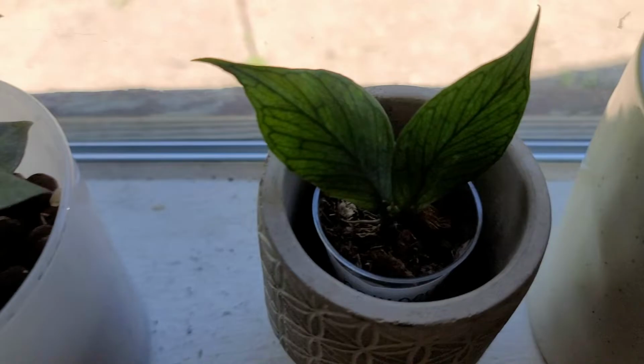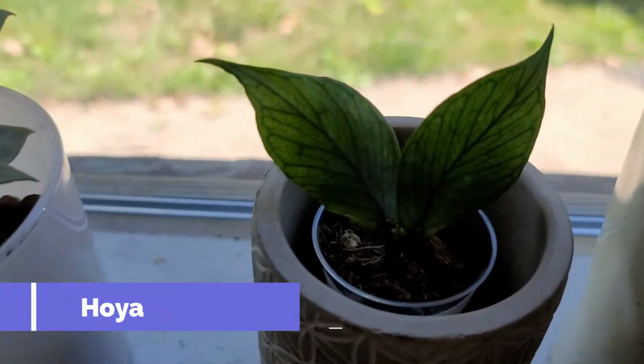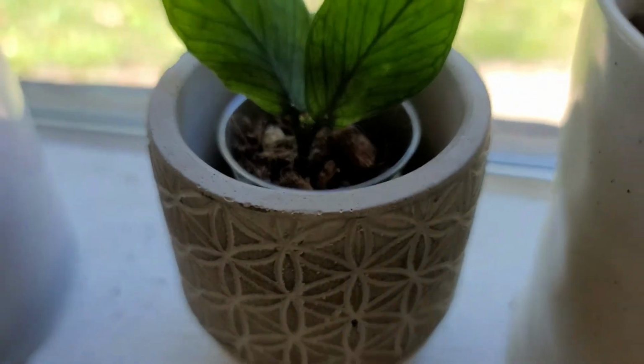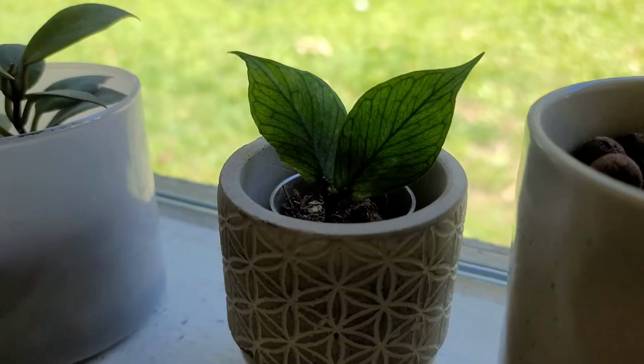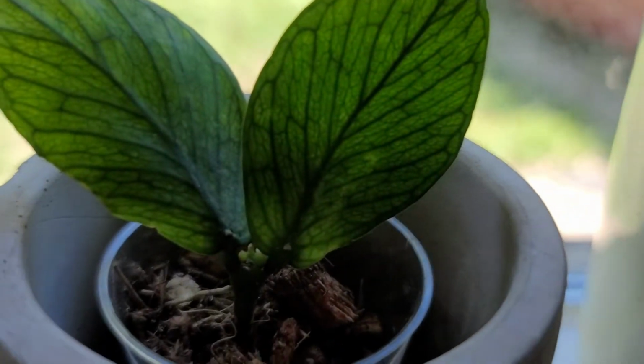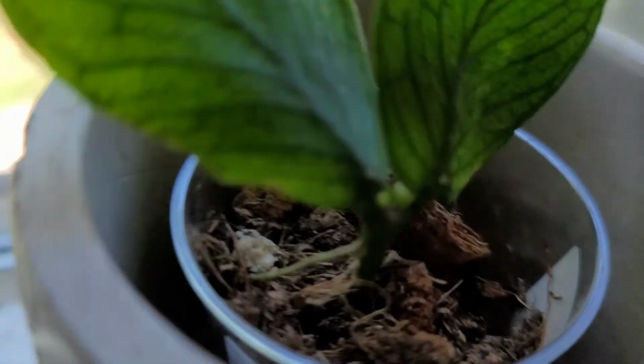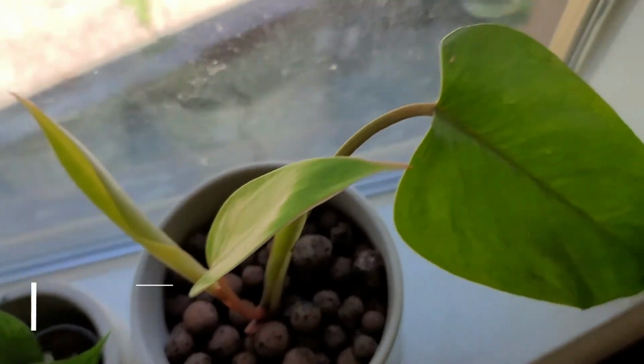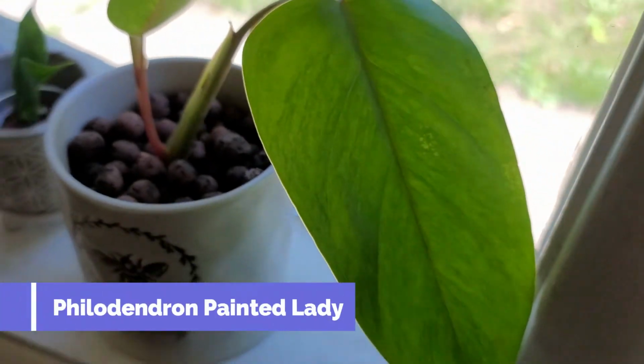And then right next to that is my Hoya Pollinera, aka Fishtail Hoya. And I got this in my Mystery Hoya plant box. I love how veiny it is. It's so cool. And it's got new growth coming in. Yep, there it is. And right next to that is my Painted Lady Philodendron in semi-hydro.